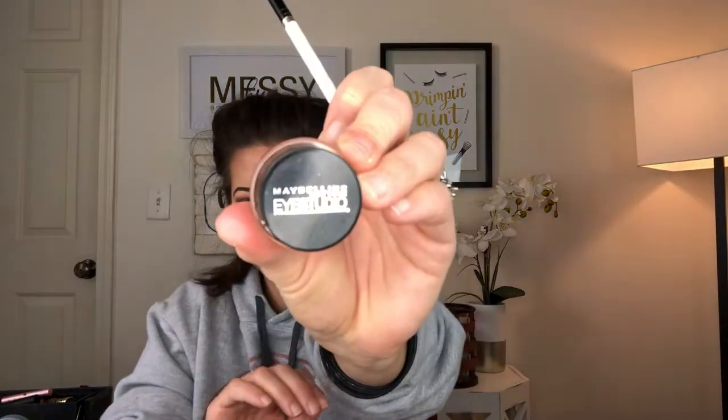And then I took my brush that I was using for the inner and outer corner, cleaned it off, and buffed out underneath my eyes just to give myself a little bit more contrast underneath there. So now for the winged eyeliner. I seriously, seriously love winged eyeliner. And I don't wear it all the time. I used to, but recently I have been wearing it a little bit more.